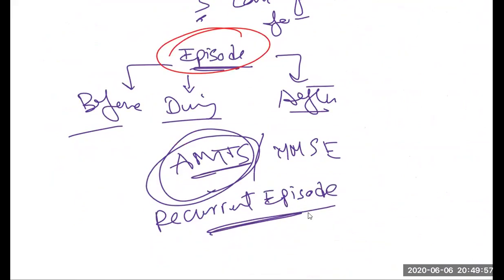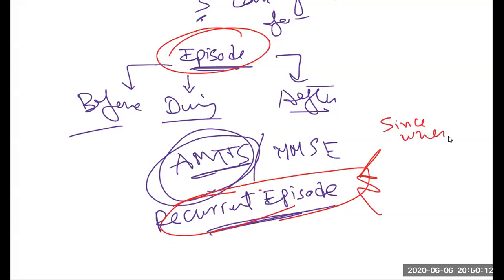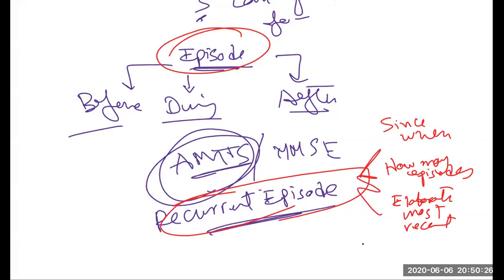If it's a recurrent episode, like, for example, he had blood in his urine a few times now, then you have to ask about a few things, like the first episode, since when, how many episodes. We elaborate on the most recent one, and we elaborate on the first episode, and we check for the progression. So is it getting worse or is it getting better? Is he having more blood in his stool now? For example, he had blood in his stool about 4 or 5 times. So when was the first episode? How many times? Is it getting worse? Is it getting better? And elaborating on each episode.